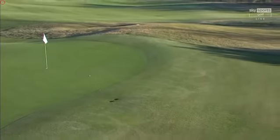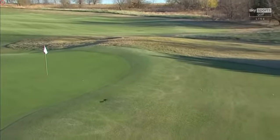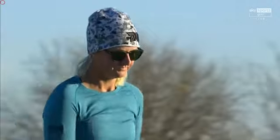No, she's done the same thing. Oh. Not as far by as Angela, but still it's going to be a tricky chip shot, and she is not comfortable chipping the ball, so she may well putt that.